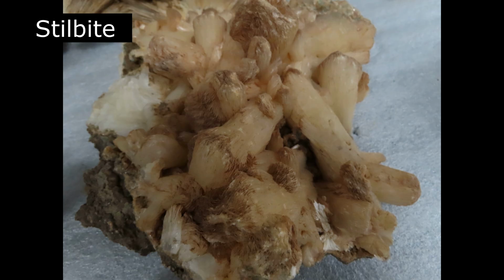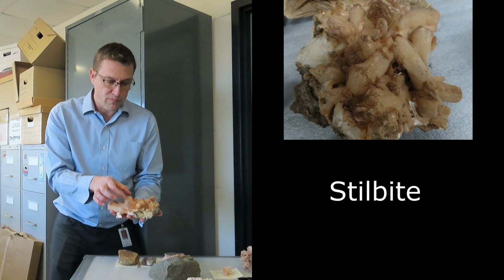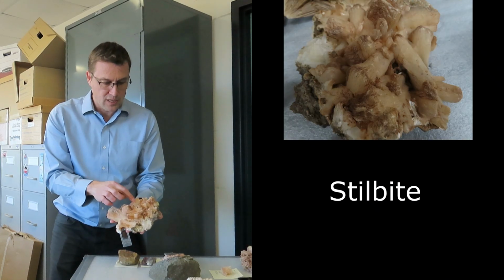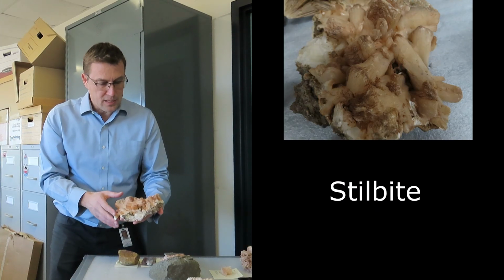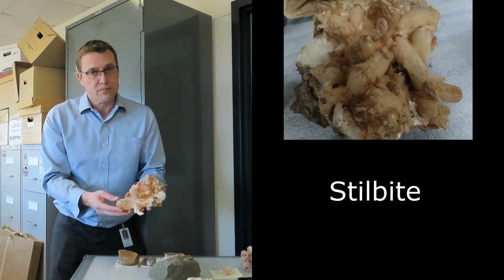Stilbite sort of looks like bundles of wheat. They're long crystal structures, but they're bundled together in these beautiful patterns. And stilbite turns out to be the provincial mineral of Nova Scotia.